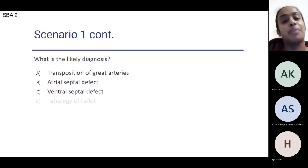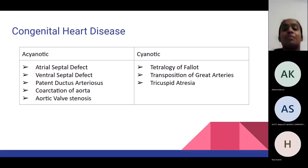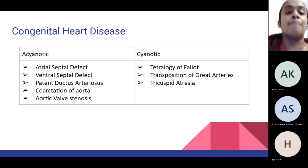So we are going to talk about congenital heart diseases. As you can see from the table, we can usually classify them into 2 categories, acyanotic and cyanotic heart disease. Acyanotic means that there's enough oxygen so that it does not cause cyanosis, whereas in cyanotic disease, the defect causes a low level of oxygen and the child becomes cyanotic, usually a bluing or discoloration of the skin or oral mucosa. I've presented just the commonest ones, but obviously there are more. Acyanotic: atrial septal defect, ventricular septal defect, patent ductus arteriosus, coarctation of the aorta, aortic valve stenosis. Cyanotic, common ones especially for exams: tetralogy of Fallot, transposition of the great arteries, and tricuspid atresia. We're going to touch on some of these conditions.